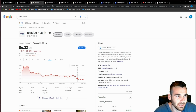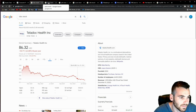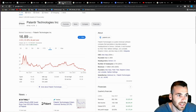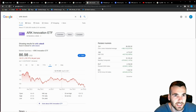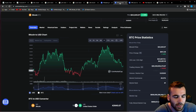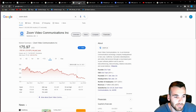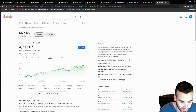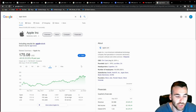So if we take a look at some general tech stocks, and especially high growth ones in the technology sector, we can see that a lot of them are really trading in the same range. If we take a look at a chart of Teladoc, Penn National Gaming, Palantir, Zoom, ARK Innovation, Polkadot, Bitcoin, XRP, we can see pretty much all these charts on the year are trading downwards or sideways. But then we take a look at the larger market as a whole, the S&P 500, and even if we look at something like Apple, we can see that there is a drastically different chart that we're looking at.